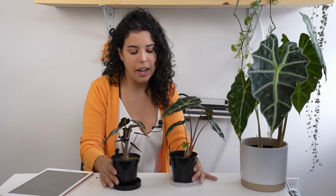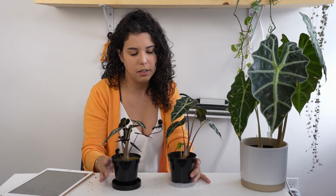Anyways, in terms of light, this plant is not the kind of plant you're gonna put in direct sunlight. Don't leave it in the sun. This is the classic bright indirect light, and if you want to know what is bright indirect light, you can watch my video on how to measure light that I go very much in detail about it. The type of soil you need to use is more like a normal type of soil.